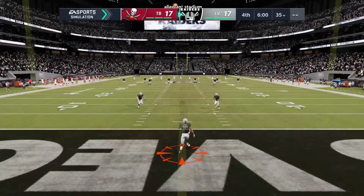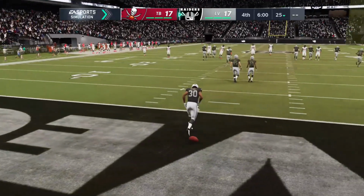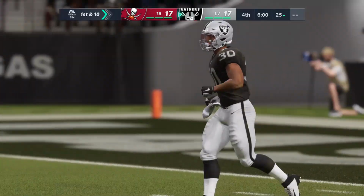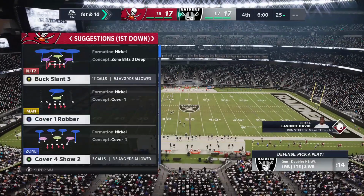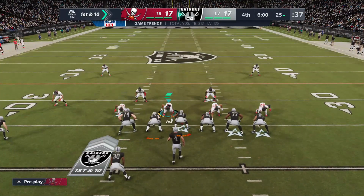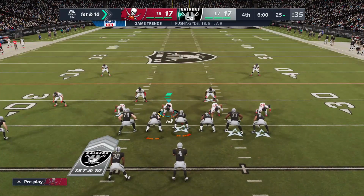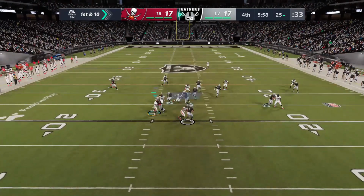17-17 the score, all even to this point as the kick's away. Takes this about 5 yards deep. And no return forthcoming for Richard as this will come out to the 25. The offense for Las Vegas about set to begin the drive. Well, they just gave up the score to tie it. That's the bad news. The good news, plenty of time in this 4th quarter.